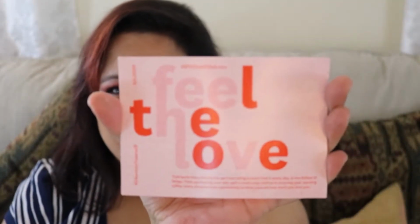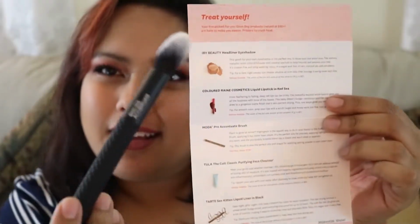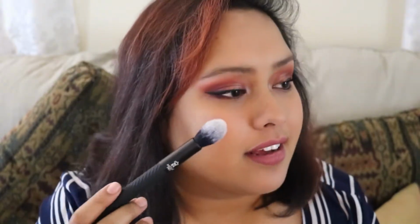So let's see what the card says on the inside of our bag. Dive in. Feel the love. You know it's all about love this month. Smells synthetic. Says what all there is in this here bag. So this is a Moda Pro Accentuate brush. So that's what it is, a fluffy highlighter.